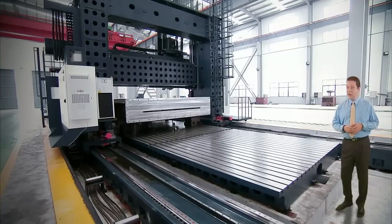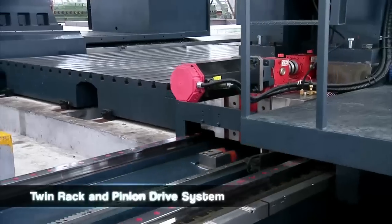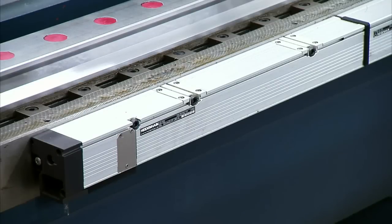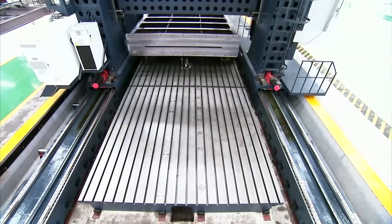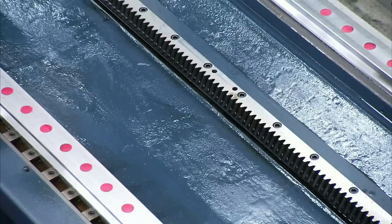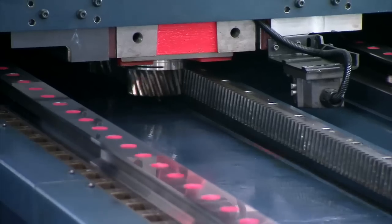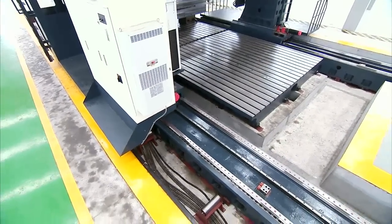As this model is over 11 meters, Johnford uses a pre-loaded twin rack and pinion drive system for the moving gantry and rail that delivers the precise, efficient movement that you need. This system gives you faster feed rates than ball screw systems and also avoids the accuracy issues that can occur with deformation in extra long ball screws.